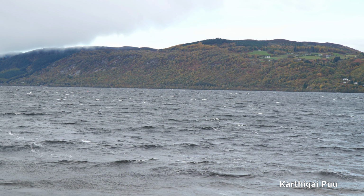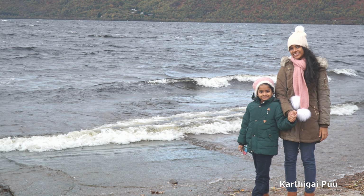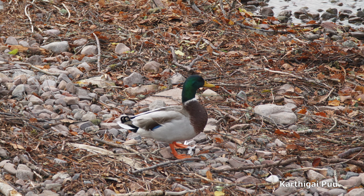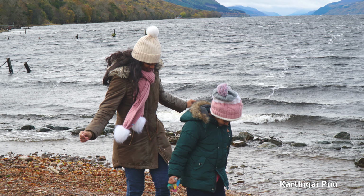The Loch Ness Monster, by name Nessie, is a large marine creature believed by some people to inhabit Loch Ness, Scotland. However, much of the alleged evidence supporting its existence has been discredited, and it is widely thought that the monster is a myth. Most visitors to Inverness want to see Loch Ness during their stay.